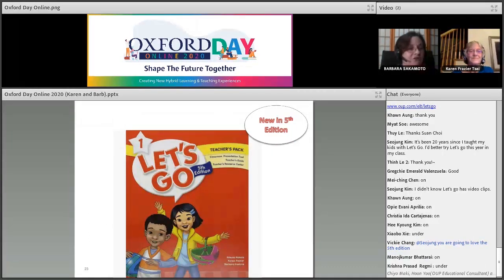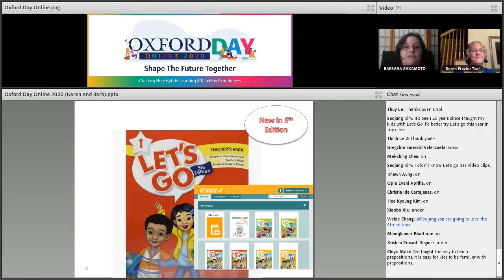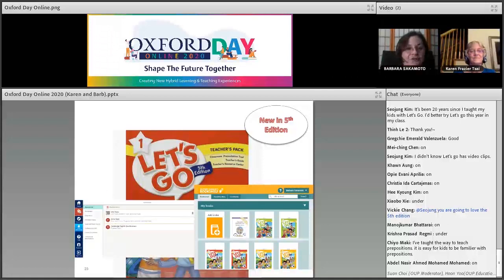So we've mentioned the teacher's pack a few times now. And now this is new in the 5th edition. In the 4th edition, you had a teacher's book, my teacher's guide. The 5th edition includes the teacher's book, but it also includes a code to give you the digital student book and the digital workbook with all of the enhanced goodies that I was just showing you.